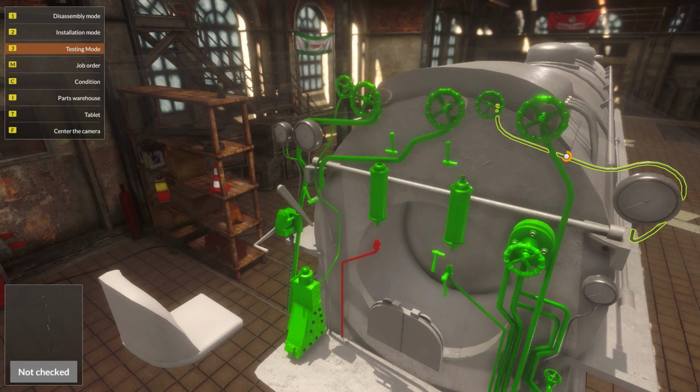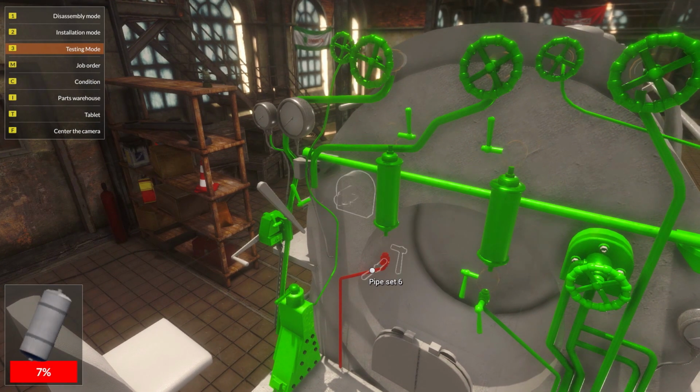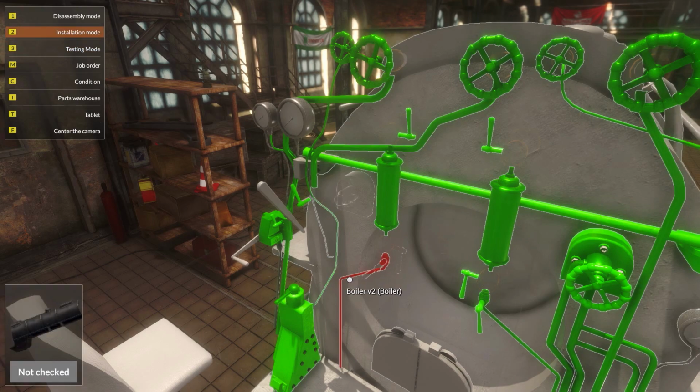Okay, we're missing something. What could it be? Could it be this thing, the stretch bar? No. Mounting brackets, these are probably fine. There shouldn't be any issue with this. Wait a minute, we did find it. Oh, I just ignored it. It was the pipe set 6. Alright, I just found it.